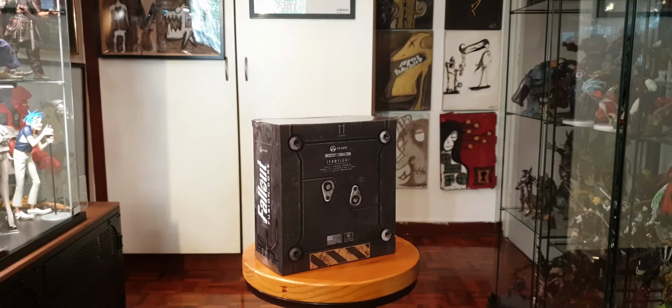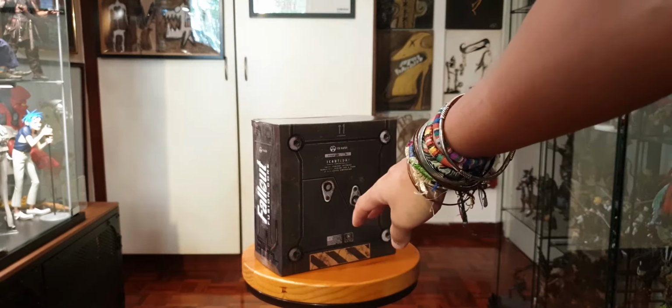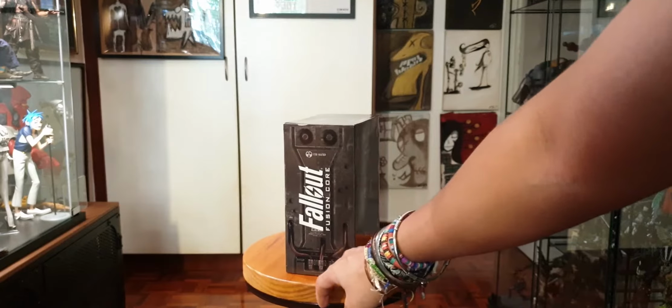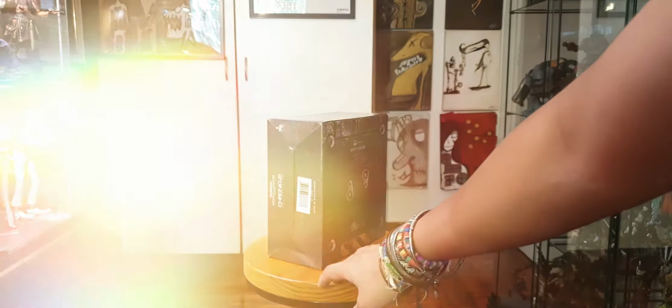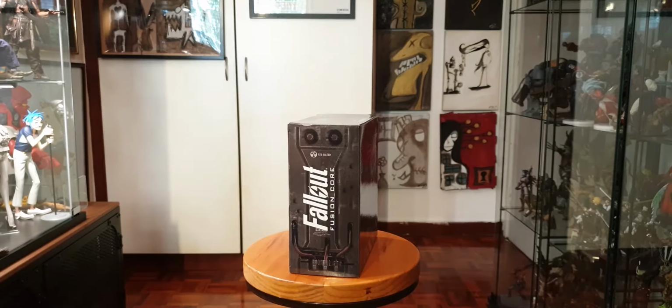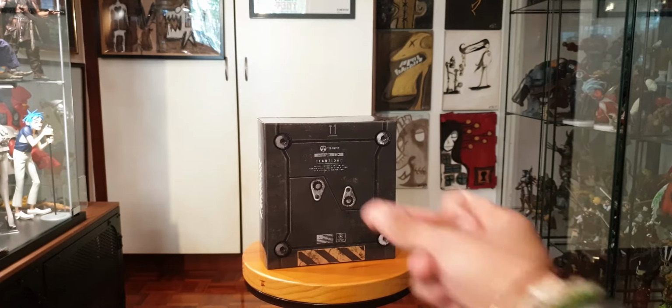Okay, next one is this Fusion Core replica from Fallout. What do you call it? 4? I guess. Yeah, Fallout 4. So this is also from Chronicle. Again, got this piece for a pretty good price, and you know, might as well just combine shipping on the items for Fallout stuff. They had a huge sale on Fallout stuff recently, so that's why I got them. Well, let's see the next one.